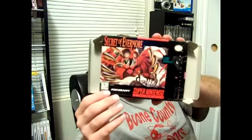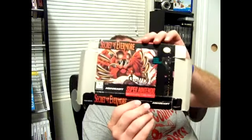The first thing I picked up is a kind of beat up copy or box of Secret of Evermore. It's not in the best of shape. It's mostly folds and stuff that's wrong with it. There are no rips or anything like that, but I figured it was a cool box to have. He wanted, I think, $5 for this, but since it was beat up, I think he took $3 for it.